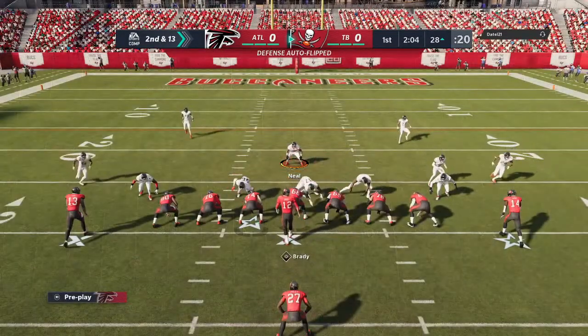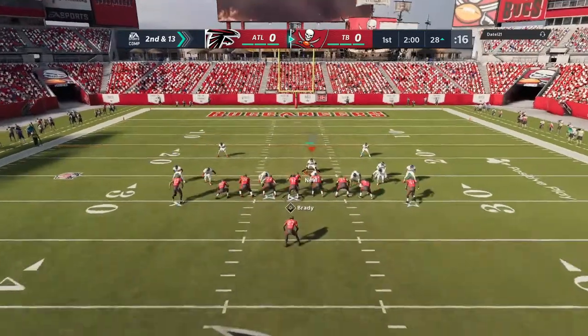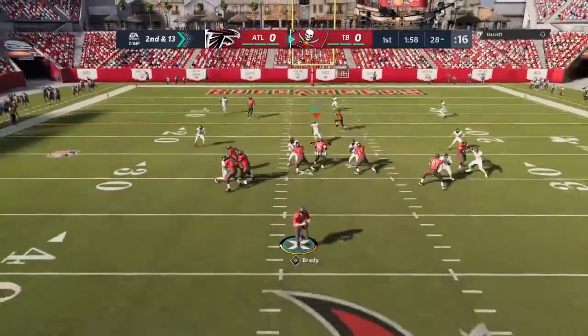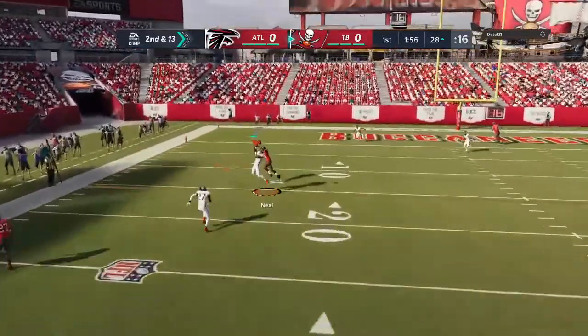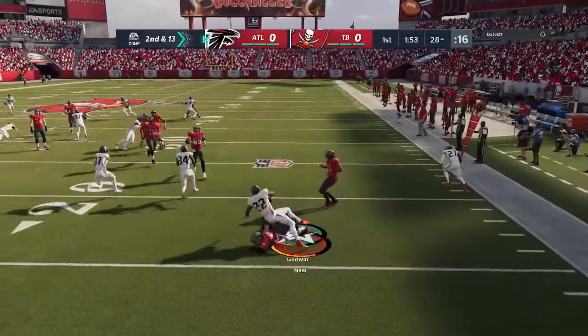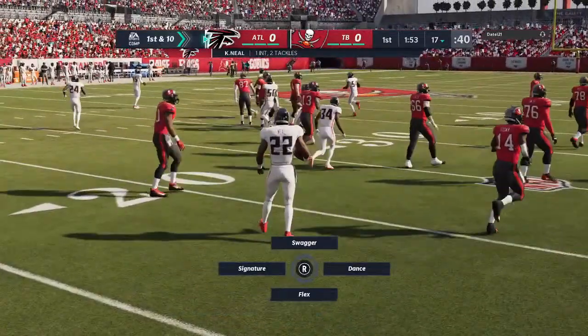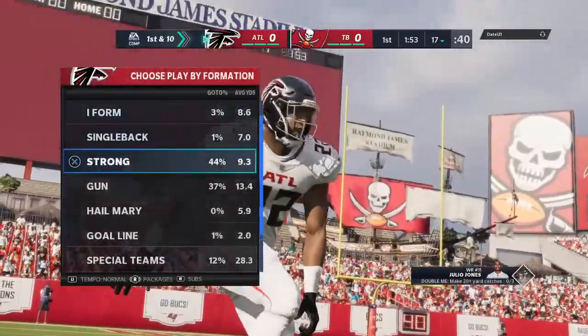That loss of 3, a rare stumble on a promising drive. Here's 2nd and 13. Brady going to fake the give to Jones and set up to throw. Looking for Godwin, but it's intercepted. Picked up by Keanu Neal. And a big turnover there as his guys will get the football back.